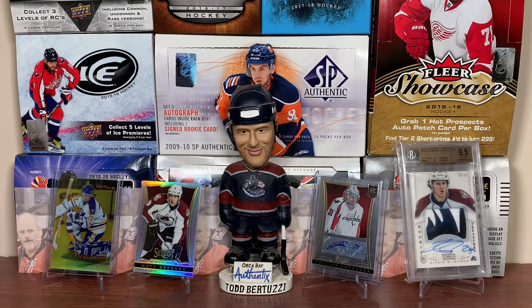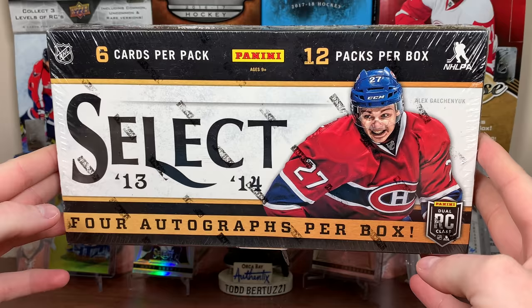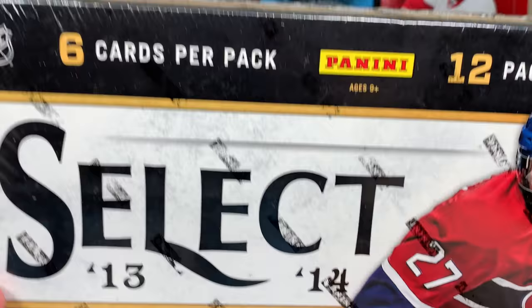All right, let's open some Select. Zeree 11 here. And today, got a hobby box, 13-14 Panini Select Hockey, featuring 6 cards a pack, 12 packs per box, and it's divided in two.